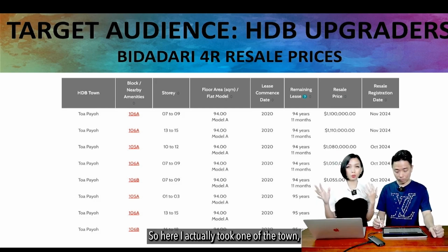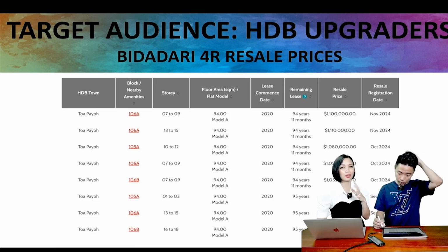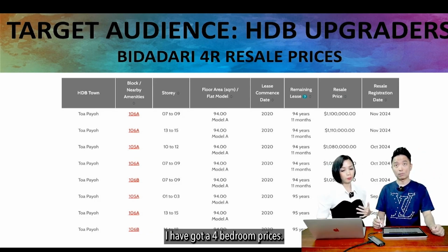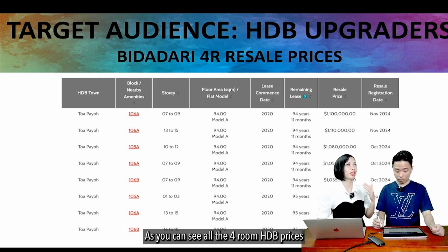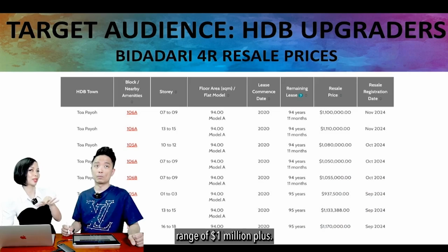So here I actually took one of the towns, which is Bidadari, a specific block, because not many blocks here have met their MOP yet, okay? So over here I have the 4-bedroom prices. As you can see, all the 4-room HDB prices are hovering around the range of 1 million plus.